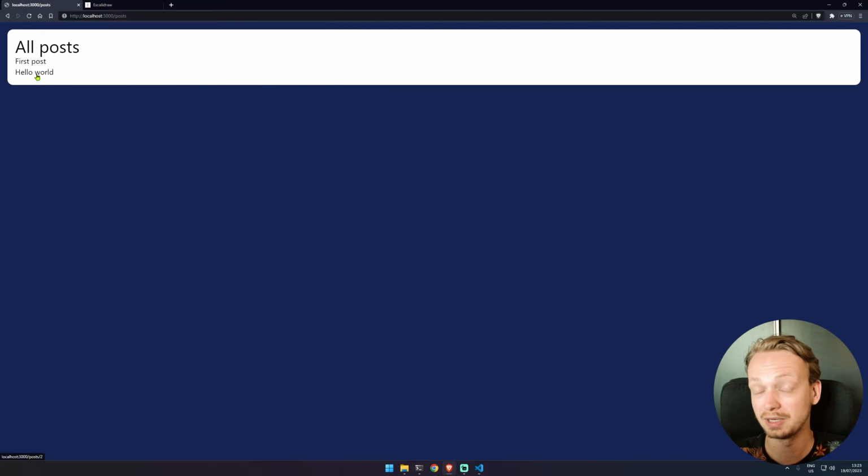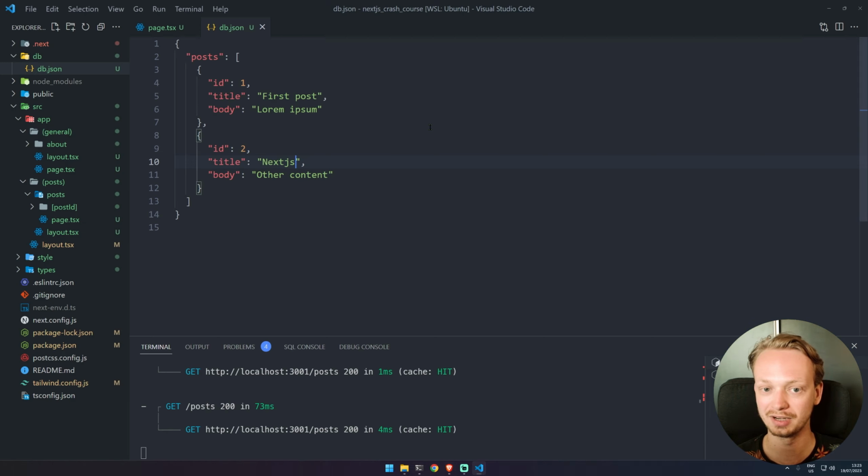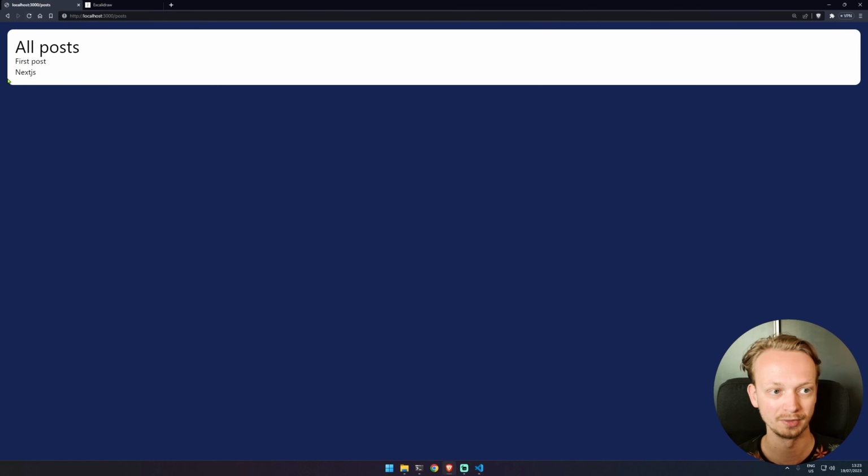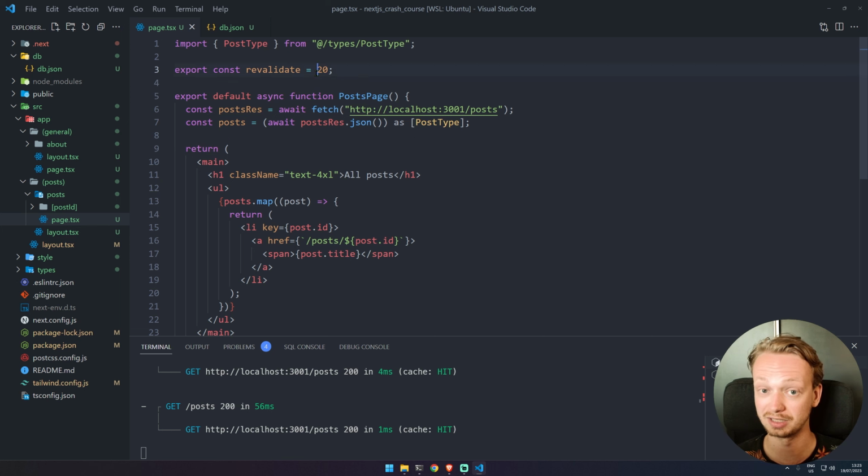And so literally Next is just running a timer. And whenever there's any request, even if the request is made tomorrow, the 20 seconds will be over. It's still not done. And once the 20 seconds are over, even if it's on a different day, then it will regenerate the component. There we go. The 20 seconds are over and now we have Next.js. So if you have content that doesn't change that often, but users might request it more often than you're changing it, it might be a good idea to set a revalidation timer.